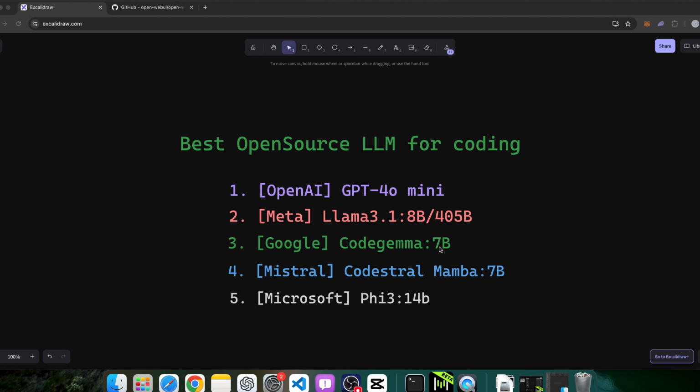Now, as you can see, my pick for the rest of the models is mostly small models. The latest release from Llama 3.1 8 billion, the CodeGemma from Google, 7 billion, Codestral from Mistral, and this is a 7 billion model. And then the last, we have Microsoft Phi-3, which is 14 billion. It's actually the largest model for Phi-3. And also, I want to include the latest 405 billion if we can have access to it.